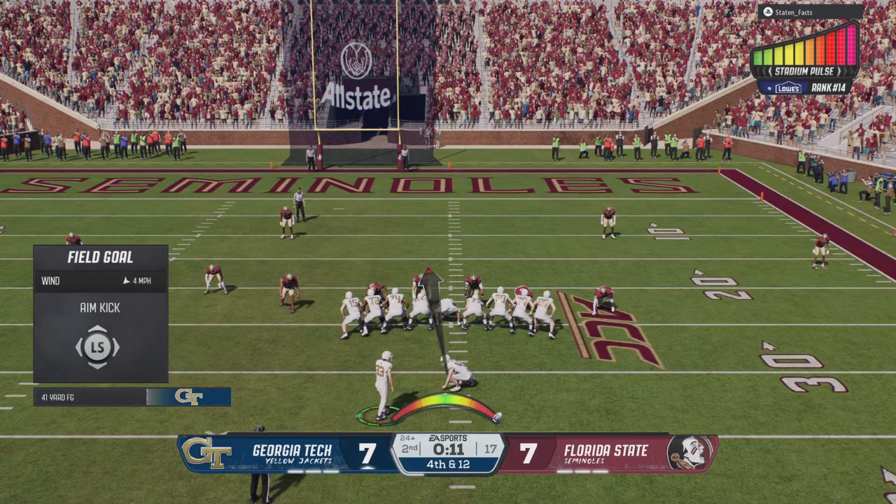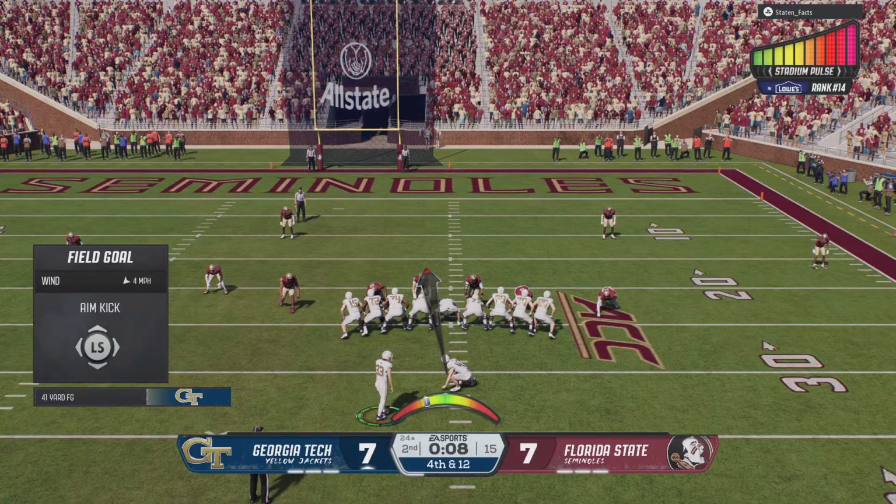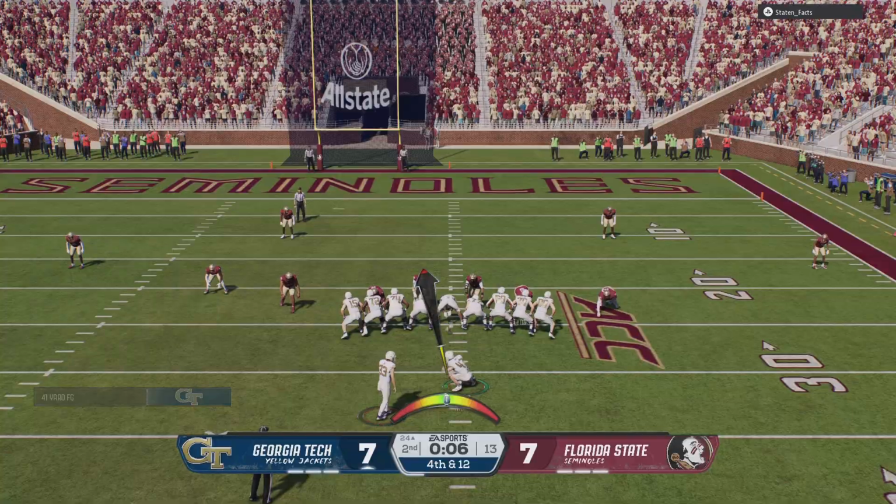Right there, tackling the catch. You gave up the completion. What do you do? You set up 4th and long. You're going to get the ball back. Go get some water and something.